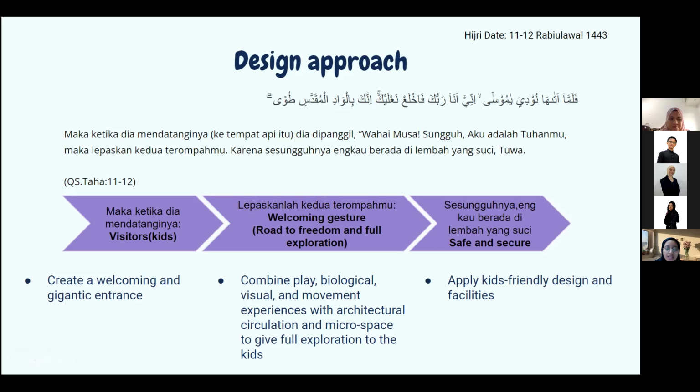And then next, sesungguhnya engkau berada di lembah yang suci, which means the art gallery is going to be a safe and secure space for the kids to be free and to do whatever they want to do in the gallery. So the design approach is to create a welcoming and gigantic entrance, and then combine play, biological, visual, and movement experiences with architectural circulation and micro space to give full exploration to the kids. And the last one is to apply kids-friendly design and facilities.